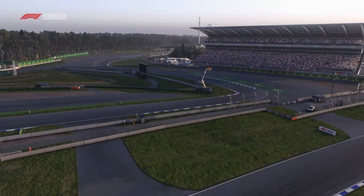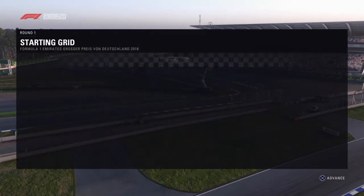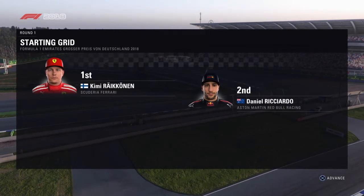We're almost ready to go then, and this is what the starting grid looks like for today's race. Kimi Raikkonen starts today from pole position, and P2 goes to Daniel Ricciardo, a strong showing from the Australian.